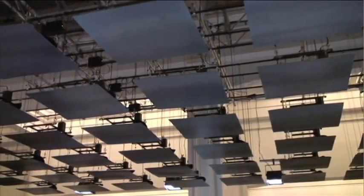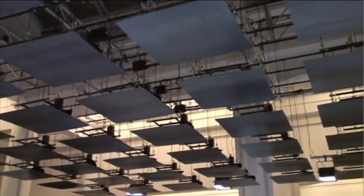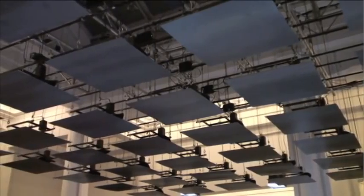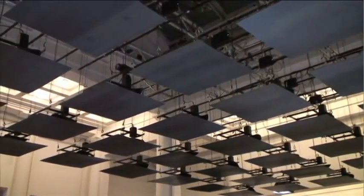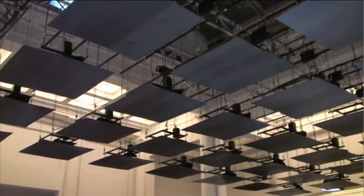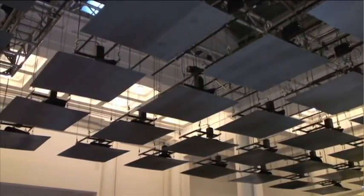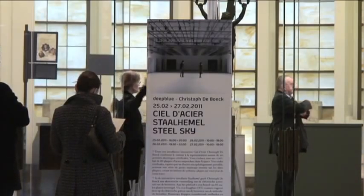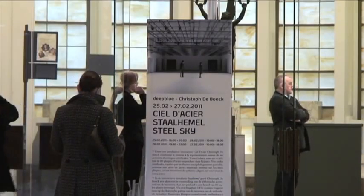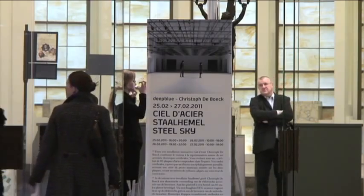This interactive installation is called Staalhemel. That's Dutch for steel sky. And it is a grid of 8 by 10 segments of steel. And they're all suspended at a regular ceiling height, so you can walk underneath and you can look up at the steel plates and also listen, because this is a sound installation.